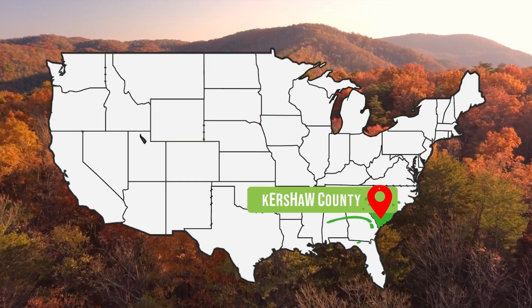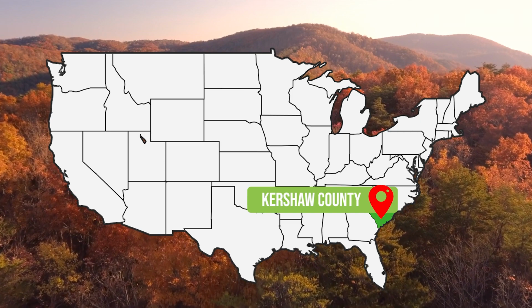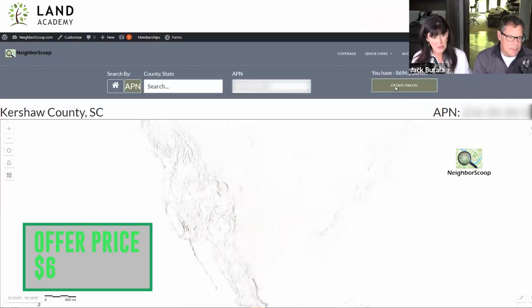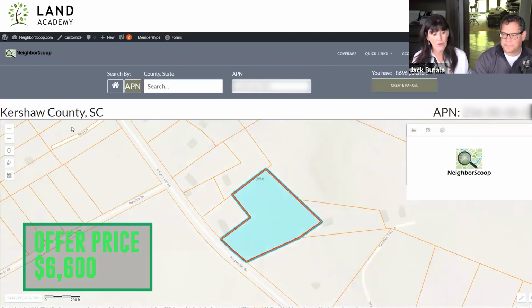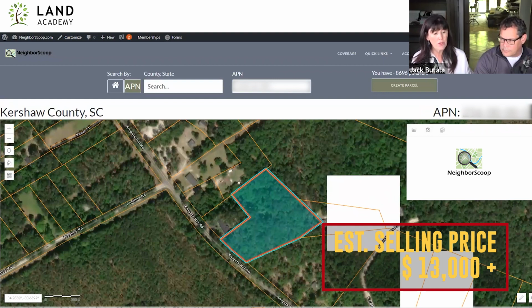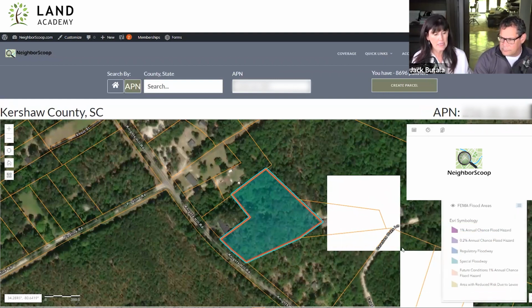Would you do this deal? Kershaw, South Carolina, 3.31 acres. Access: yes, a paved county road. The owner wants $6,600 and thinks he could sell it for 13 and some change. No flood zone, it's flat. He claims there's water access on the property and an electrical box.